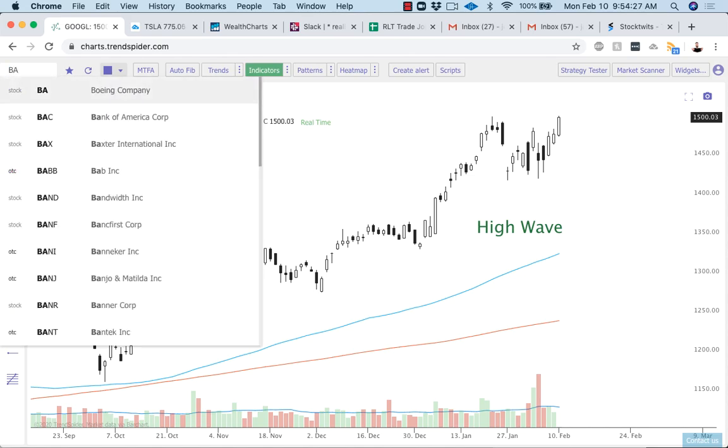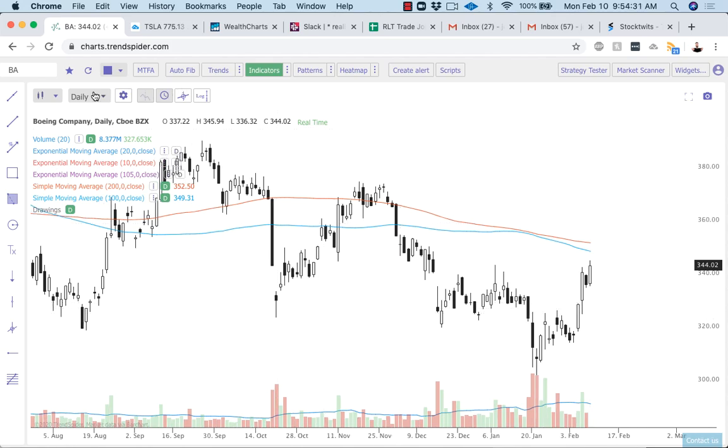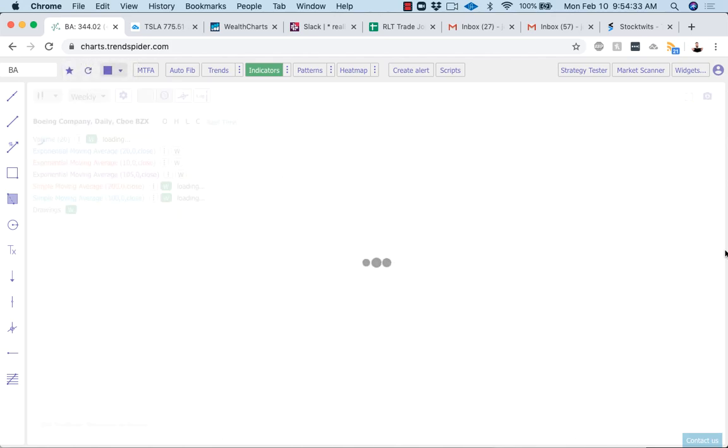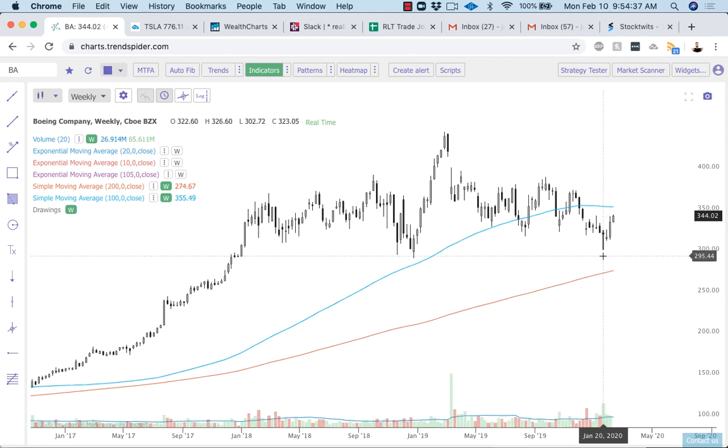Boeing, ticker symbol BA. I got some shares of Boeing as well. And Boeing, I mean, realistically on a weekly chart looks pretty good. So here's a weekly time frame. It just kind of looks like a channel. Got a nice little hammer candle back on January 20th. Got an inside week on January 27th, and we broke higher. So my plan is for it to trade back up into 372-ish and that's where I'll look to get out of Boeing, ticker symbol BA.